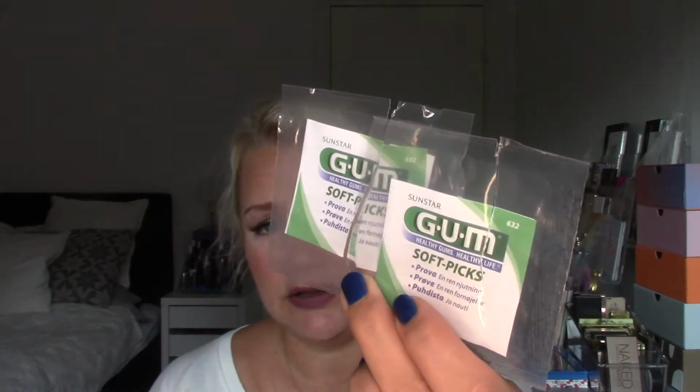Then I have this Lumine Nordic Hydra 72 hours Hydra gel mask, a small thing, and I have used it up. I used up a big one earlier this year, and now I used up this one. It's fine. I like gel masks. They are not so messy, I think. Then I have two of these gum soft picks that I use to clean between my teeth. They're not that good because they are a little flimsy, so I want to use another brand, but I want to use up those first.